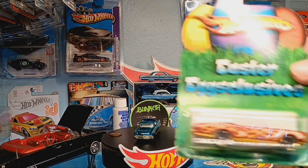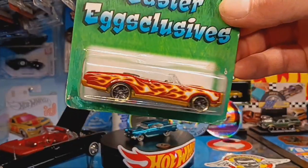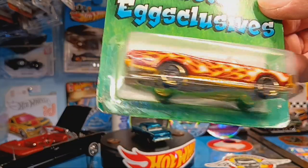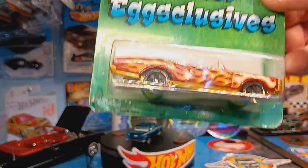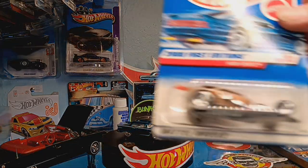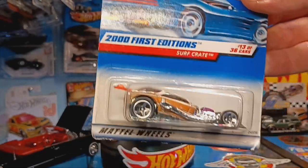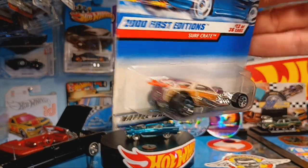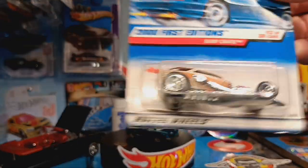I found this. And all these we paid about $1 for them. This Easter exclusives. 67 GTO. I got this surf crate right here. You know Dollstar likes his surf crates right there. Got the surfboard in the back right there.